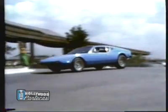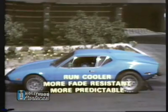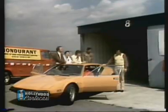Pantera has 4-wheel disc brakes. As you know, disc brakes have some advantages over drum brakes. They run cooler, have more resistance to fade, and are generally more predictable.